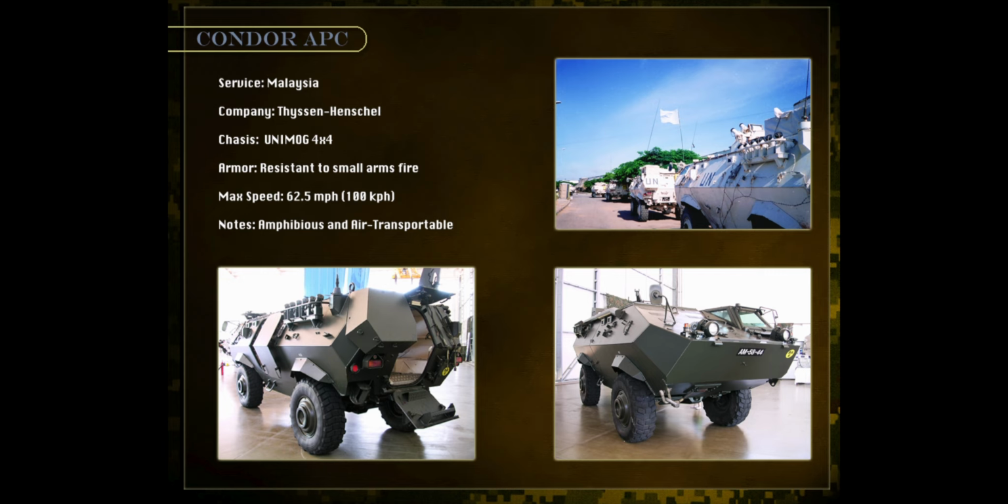The Condor APC is a German-made troop transport that was used by the Malaysian UN forces to assist in evacuating Ranger and Delta forces in downtown Mogadishu. The Condors were fairly resistant against the usual weaponry of the Somali fighters. However, they were quite vulnerable to RPGs. The Condor was not well liked by the U.S. forces and were considered little more than armored coffins.